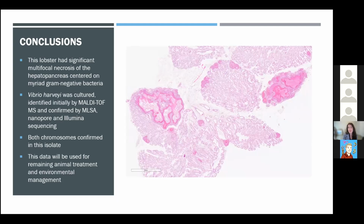For the conclusion, this lobster had significant multifocal necrosis of the hepatopancreas centered on myriad gram-negative bacteria. The Vibrio harveyi was cultured. It was identified initially by MALDI-TOF and confirmed by MLSA and Nanopore and Illumina sequencing. Both chromosomes were confirmed in this isolate, and genome analysis is going to continue for genes associated with virulence. And this data will be used for the remaining animal treatment and environmental management.